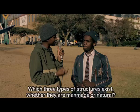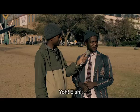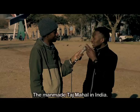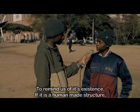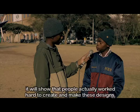My structures are there, whether it's man-made or natural. It's a kind of building. A man-made Taj Mahal in India. Okay. Why do you think we need structures in general? Sometimes to remind us of the existence. If it's a human-made structure, then people actually worked hard to do these designs.